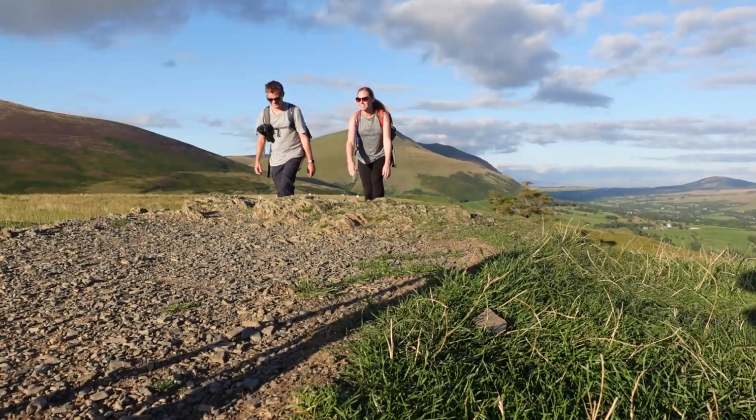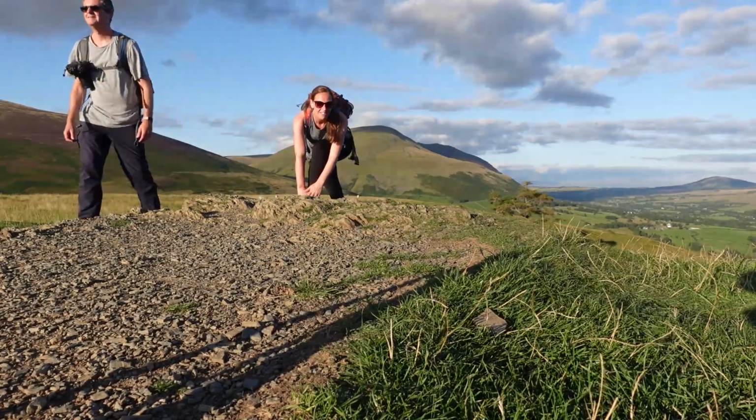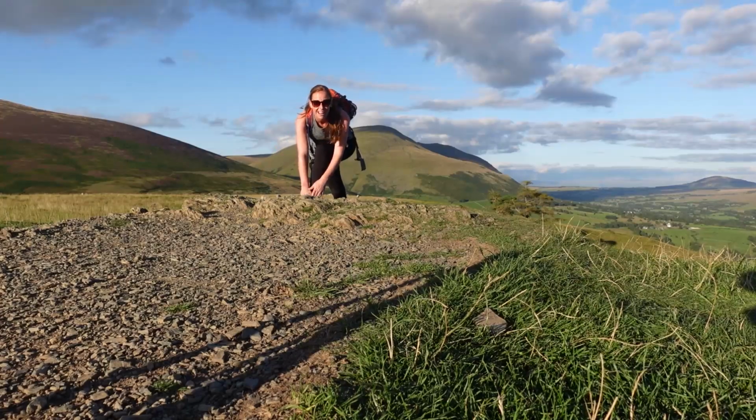This rock will do, highest point. Hey! We've made it to the top of Latrigg, but unfortunately there's no kind of trig point or cairn marker, so we figured that this rock will just have to do.